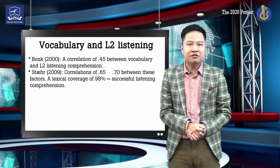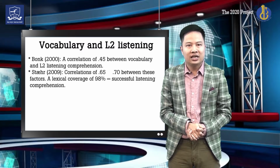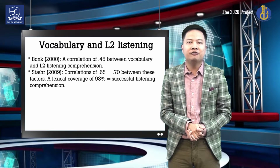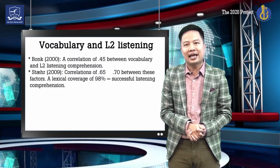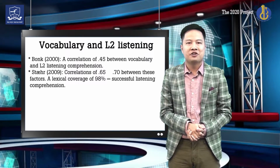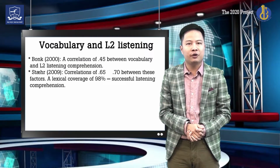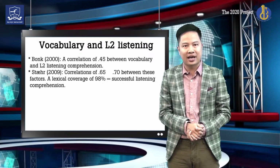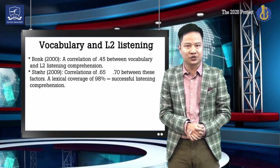In addition, he indirectly explored the lexical coverage and listening comprehension relationship. Although he did not have a lexical coverage measure, he estimated it by submitting his listening passages to a vocabulary profiler analysis on the Complete Lexical Tutor website developed by Tom Cobb, and then matched the frequency profiles to the participants' vocabulary level test scores. For example, participants who mastered the vocabulary level test score of 3000 level were assumed to have the vocabulary to achieve about 94% lexical coverage of the listening passage, and those participants produced a mean of nearly 60% on the listening comprehension test.